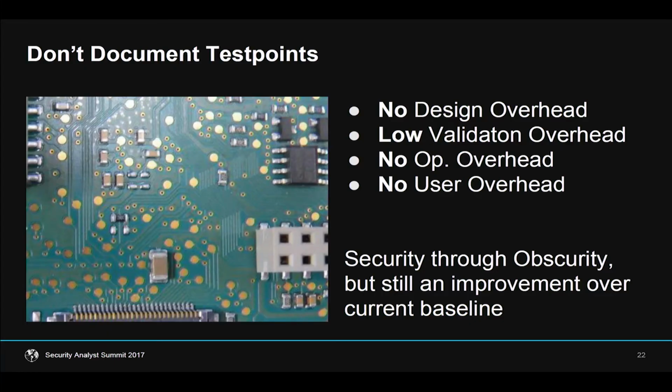What we can do, if we're designing a product, meaning we're designing hardware, or we're designing software and bundling it with hardware, or any of these scenarios where we actually give a customer a piece of hardware, there's a couple things we can do.